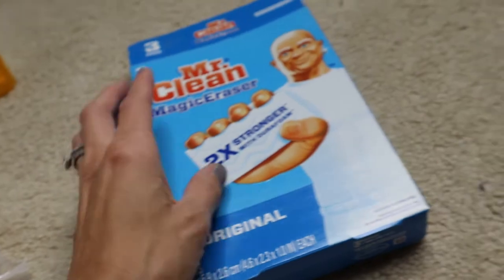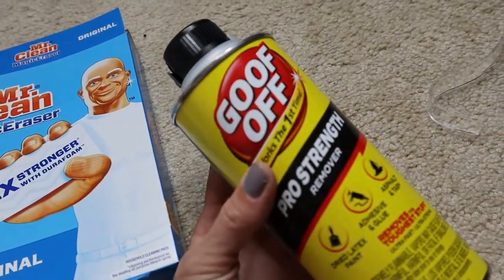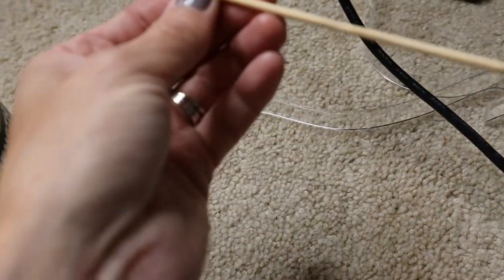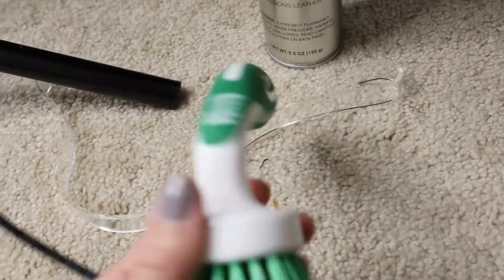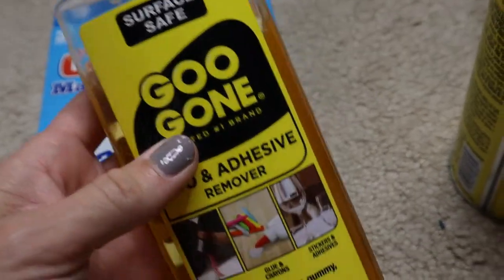But some staples here, a Mr. Clean Magic Eraser. I actually like using this for a lot of my shoes. You just have to be really careful with it, the Goof Off. I'll show you that as we go. Things to pick stones out of the bottom of shoes, as well as some leather protector, something to clean the bottoms of shoes, some basic Goo Gone for stickers and stuff.